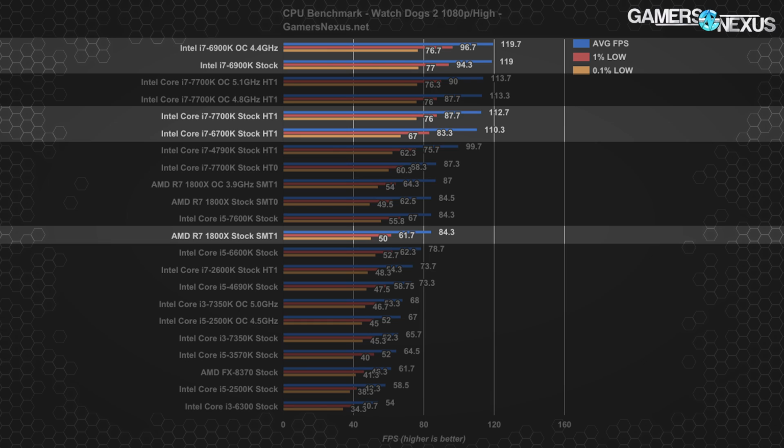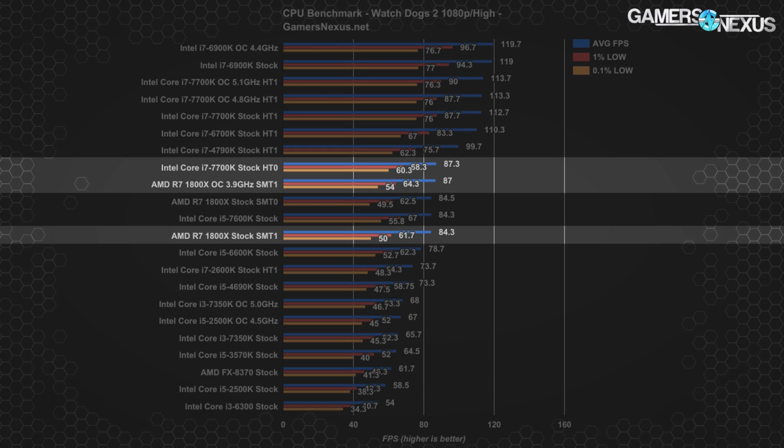Even the Devil's Canyon 4790K, circa second quarter 2014, is outperforming the R7 1800X, placing at 100 FPS average. Disabling hyperthreading on the 7700K plants us about equal to the R7 1800X with SMT enabled, so 8 cores, 16 threads, further demonstrating an architectural advantage for Intel right now in gaming workloads, outside of the raw core and thread count of the AMD CPU. Overclocking the 1800X pushes to 87 FPS average with marginal improvements in the lows.